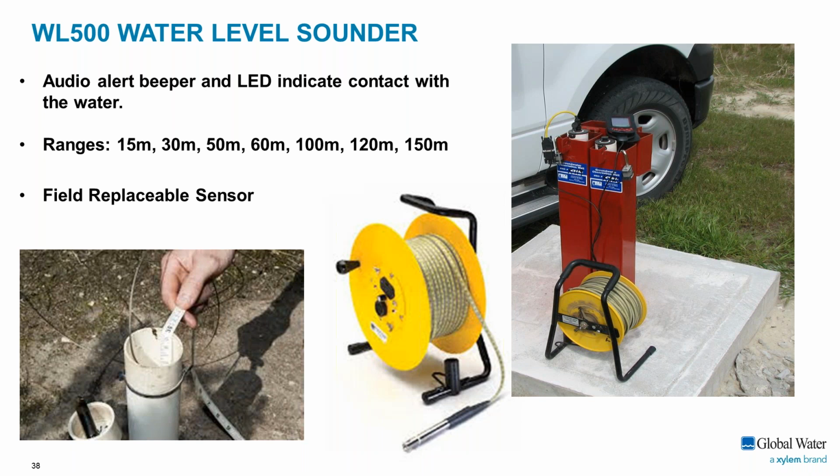They're nice and simple, where you don't need to have something permanently installed to capture the water. You go out to your well, you drop the tape down there, at the contact with the water surface, it makes a large beeping sound for you and has a red flashing light.